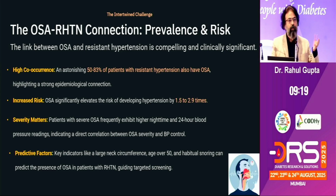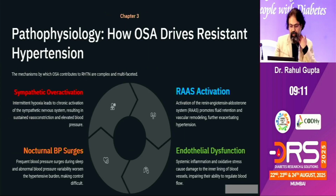Have you heard about the STOP-BANG criteria? STOP-BANG. It's a clinical criteria to diagnose sleep apnea or predict sleep apnea. We'll discuss about it. Now, looking at the pathophysiology, how OSA drives resistant hypertension, we looked at various things.